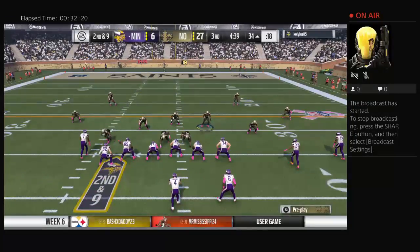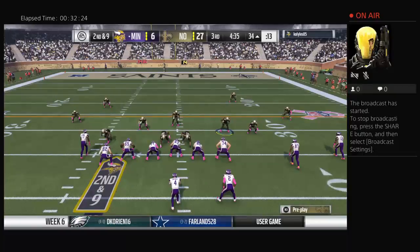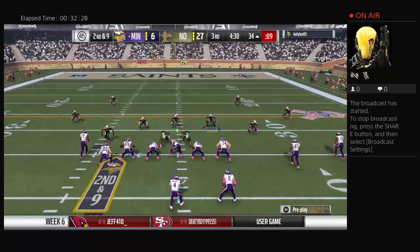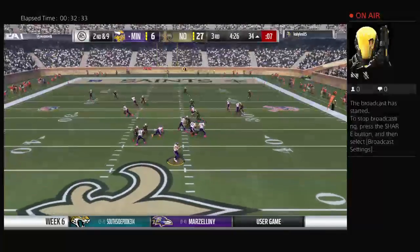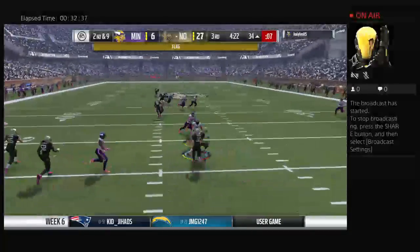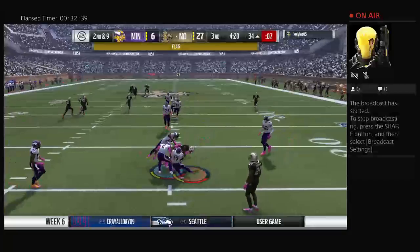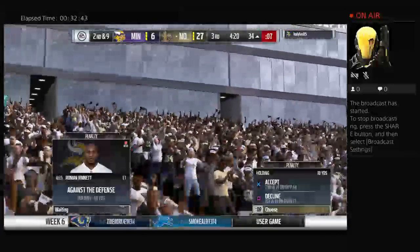Here we go. 3-19. No. Check. Patriot. Gun. Now they'll switch it up here and look to throw. Into a double team, and it's intercepted. A great read, and it's picked off. And a big turnover there as his guys will get the football back.